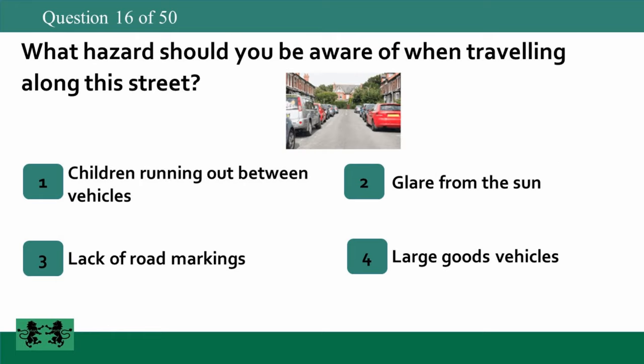What hazard should you be aware of when traveling along this street? 1. Children running out between vehicles. 2. Glare from the sun. 3. Lack of road markings. 4. Large goods vehicles. The answer is 1. Children running out between vehicles.